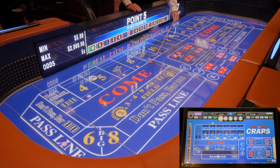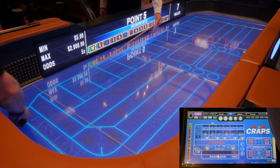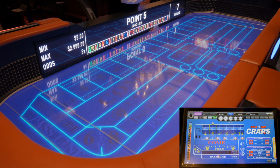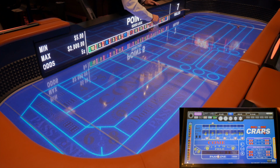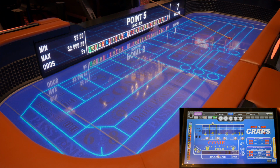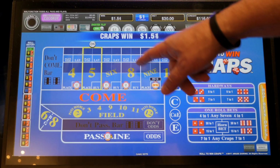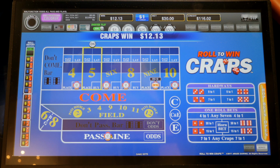All right, let's keep it up. Other than that, we'll see what happens. 9, we'll take the 9. We'll take any number, right? Because we have them all covered. So we might do press and collect, or you know what we could do? We could do a simple press if we wanted to, and go up $1. Let's see if we can try that.